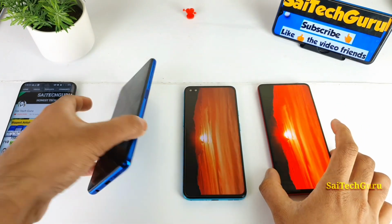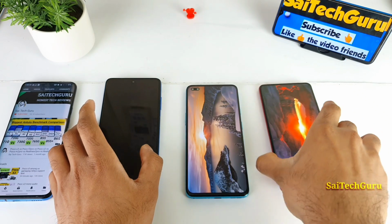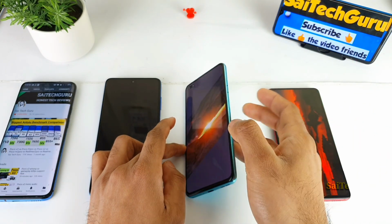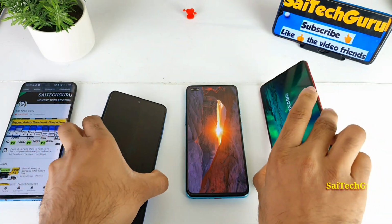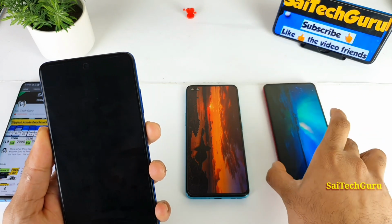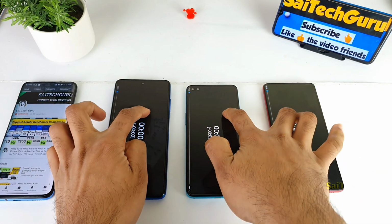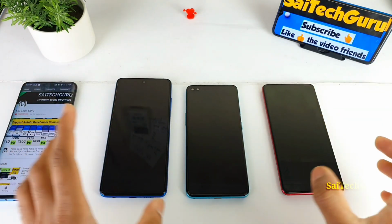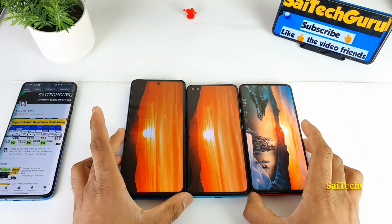As you can see, friends, right now we have the Poco X3, the OnePlus Nord, and the Redmi K20 Pro. Let me start the same video from the beginning in all the smartphones. So let me start at the same time. As you can see clearly, I'm starting the videos on all three smartphones at the same time. Let's see how much difference there will be in the playing.